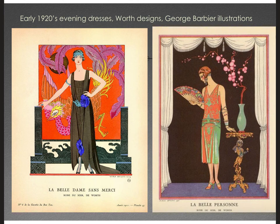these are images from the magazine, the Gazette du Bon Ton. They are showcasing designs by the House of Worth, but the fashion illustrator, the one who's doing the drawings, is not the dress designer. It's Georges Barbier who's doing these illustrations. And so the fashion illustrator becomes kind of a mover and shaker of fashion as well as designers. So kind of carrying on where Charles Dana Gibson and another artist, Mucha, from the Art Nouveau era kind of left off.